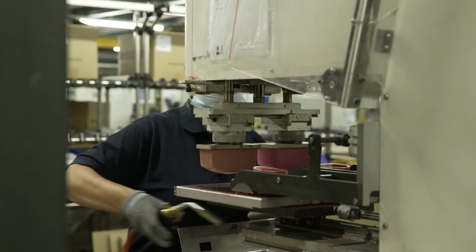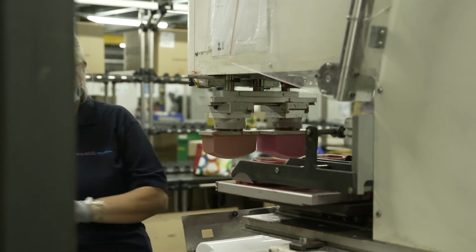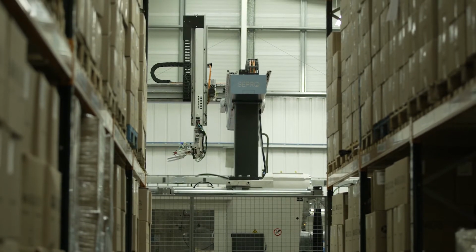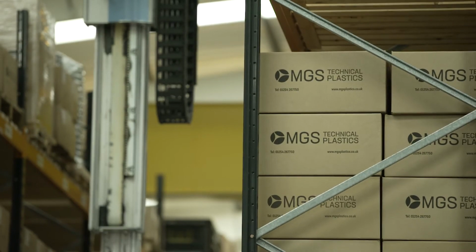MGS Technical Plastics are a plastic injection moulding company with some associated assembly work, and that effectively means that we have a range of injection moulding machines from 35 up to 900 tonnes, and we serve in industries such as the automotive industry, the hygiene industry, electronics and some household stuff as well.